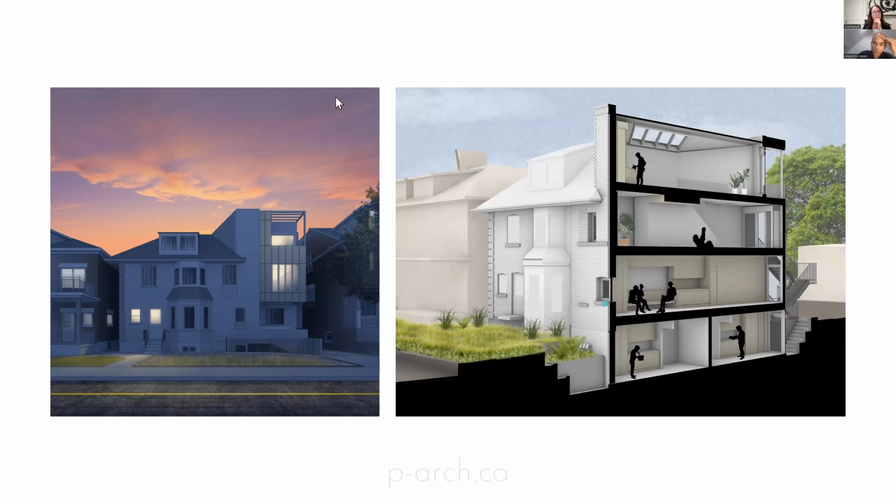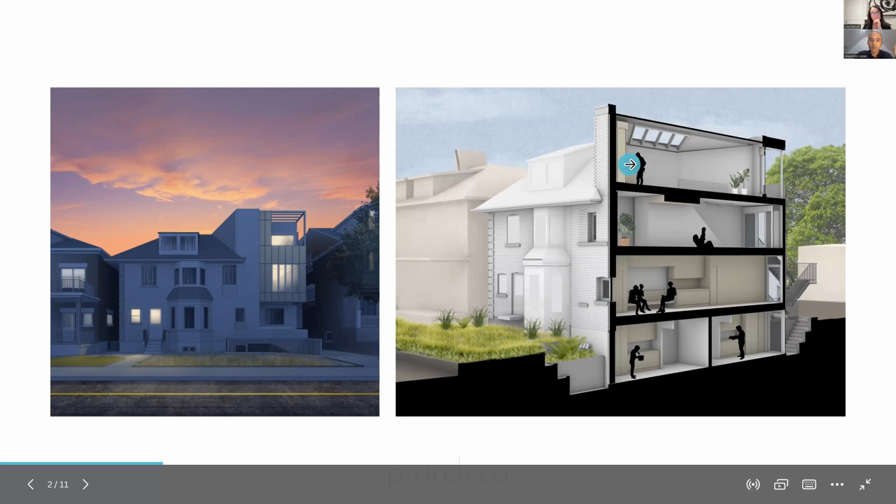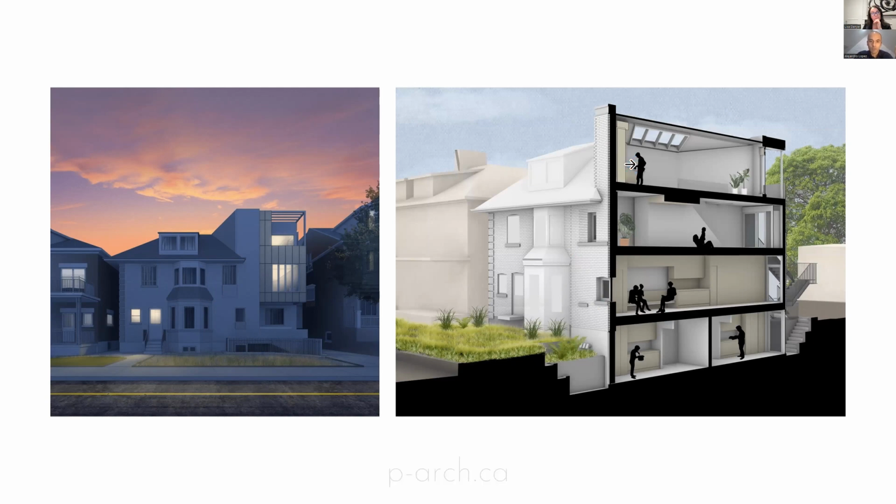The reason I'm showing this is I just want to illustrate how I think about these things as a designer, first and foremost. The building you're looking at looks like it belongs. It's a replacement of a semi-detached Edwardian house, a single family house, with a walk-up fourplex. On the bottom level, you have two walkout basement units, and this is under construction. It'll be completed this year.